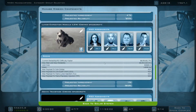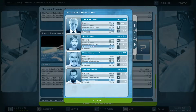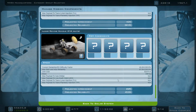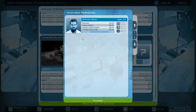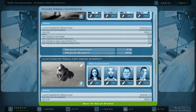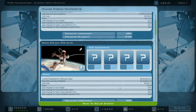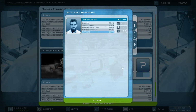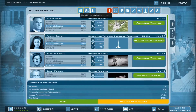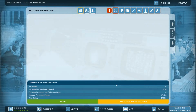So let's check out the current people we've got down here. The A-team on that. There's a rover. Stick some people on that. You are not very good. I guess I could train you again. Train you in EVA or crewed spacecraft. At least.